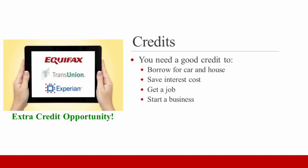The first thing we talked about in this unit is credit. You need to know what makes your creditors be willing to lend you money. A good credit history can help you borrow for your major purchase and investments, such as purchasing a car or a house, or even starting a business with a business loan. Also, the bank is willing to lend you money at a lower interest rate if you have a good credit. That is because they believe a person with good credit always pays his or her debt, which means there is less risk associated with lending money to you.